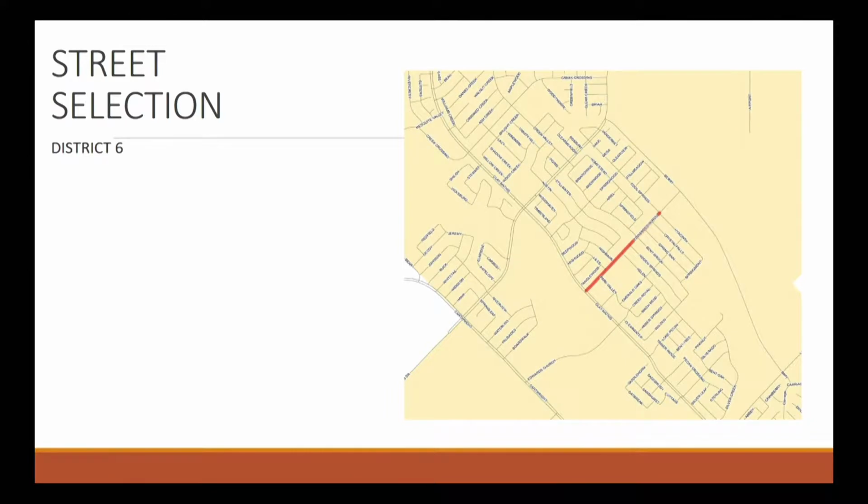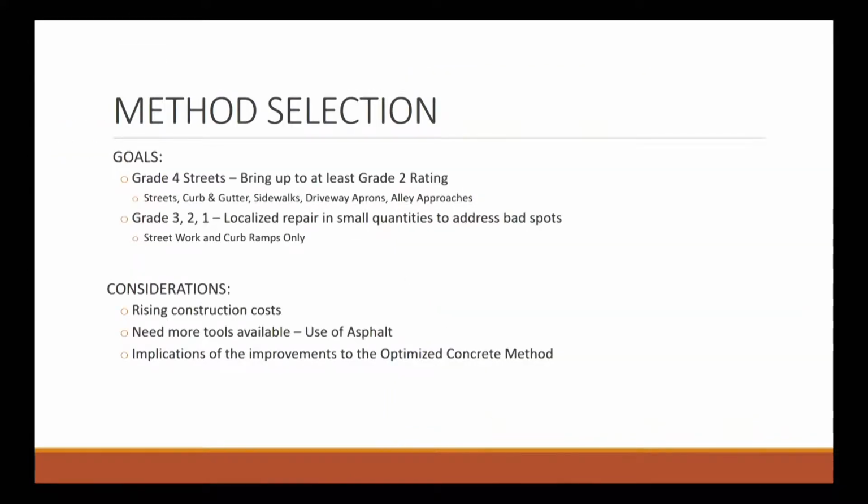I'm going to go through, there's some blow-ups and they are in your handout, looking at each individual council district, just so you can see a better view of what streets are selected. And that's District 2, District 3, District 4, District 5, and District 6. So you have them in your handout, you can look at them more closely.